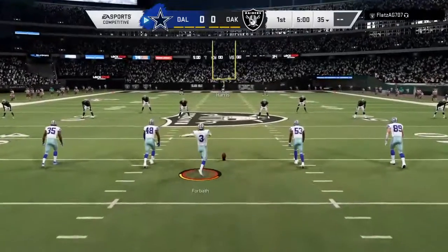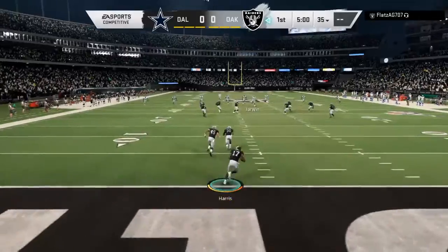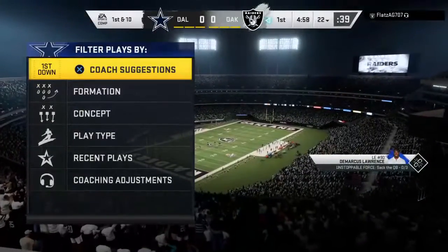Two of the more fervent fan bases around. The Cowboys and the Raiders are underway. This is fielded at the goal line. And he'll take this up past the 20 and down at the 22-yard line.